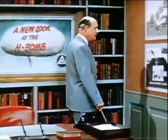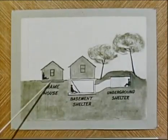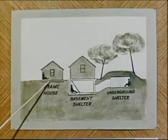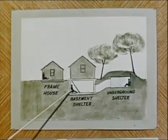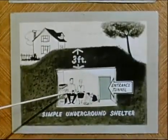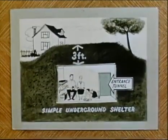Almost any kind of shelter can reduce the danger of radiation. An ordinary frame house like this, outside the area of blast and fire, will provide some protection. A basement shelter will provide even more, while a simple underground shelter with 3 feet of earth covering will give you virtually complete protection from lethal radiation. One thing we want to remember about shelter, however, is that once in it, you may not be able to go outdoors for several days except for short periods.